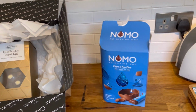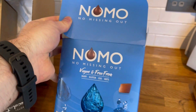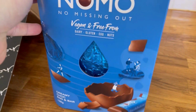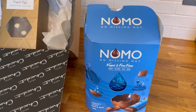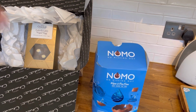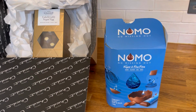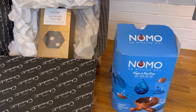And then secondly, we've got a fantastic vegan brand, Nomo, that you've probably seen around, with their vegan creamy choc egg and bar. You don't get the little people playing around, but you do get a free bar. This is £5 in Sainsbury's. So we're looking at two eggs that are three times different in price. So let's see if you get more value and more taste between the two of these amazing vegan Easter eggs.